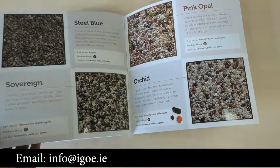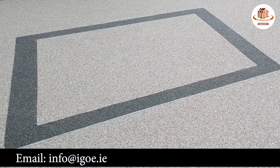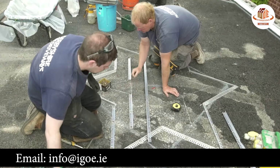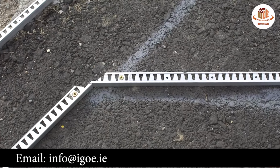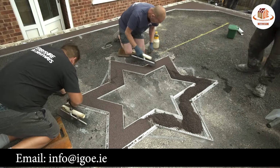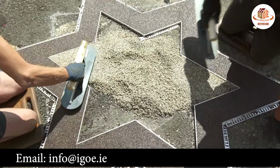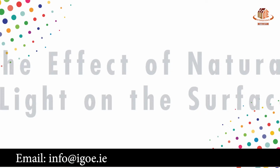Create any designs. A resin-bound system can be adapted into any shape imaginable, providing a beautiful alternative to paving, tarmac or concrete. Standard or formable beading is very flexible and can be used to create any number of visually exciting designs. Whatever shape your customers want, circle, square, star or even their own logo, beading is available in a variety of sizes and depths to provide stunning results.